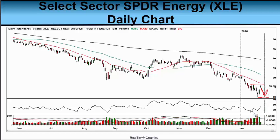We can see the 14-day RSI here is making a little bit of a higher low, a bullish divergence here. We'll have to see if the RSI can continue to move higher as well. So if you do get into oil companies here or the XLE, please put in a hard stop with your broker. I think we could still see some surprises to come in the markets and in oil. Don't know what exactly, but I'm pretty sure there's more to come in the next week or two.